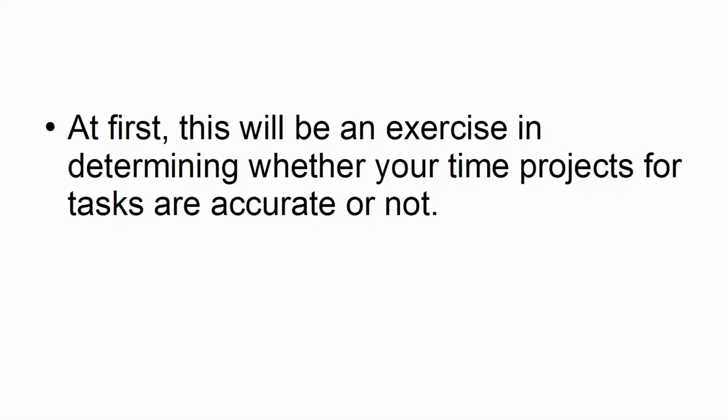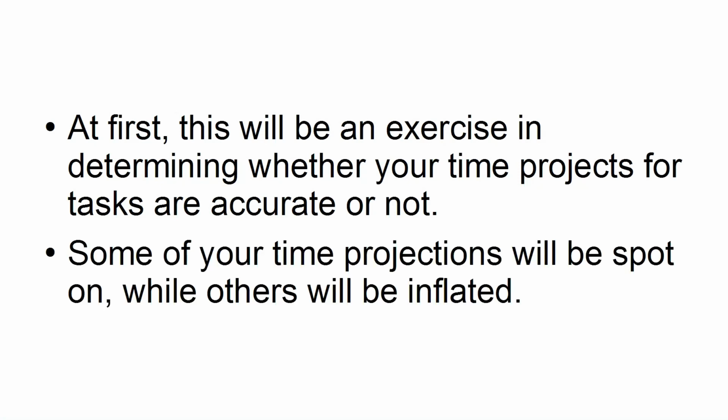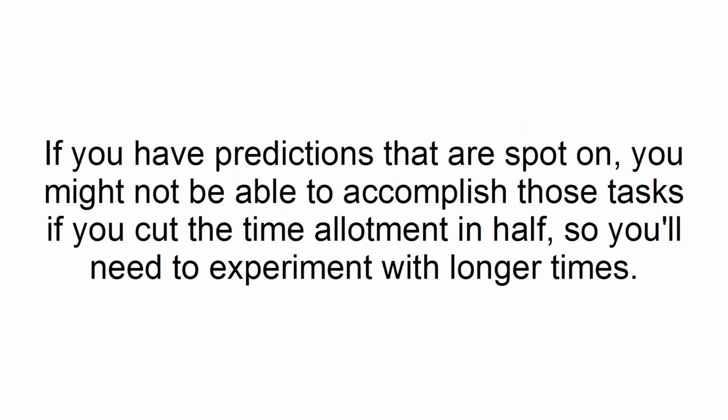At first, this will be an exercise in determining whether your time projections for tasks are accurate or not. Some of your time projections will be spot on, while others will be inflated. If you have predictions that are spot on, you will not be able to accomplish those tasks if you cut the time allotment in half, so you'll need to experiment with longer times.